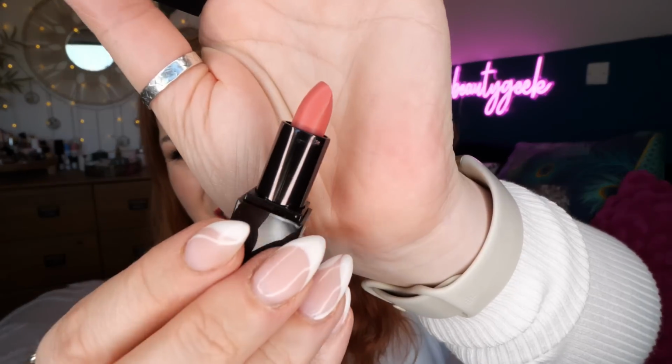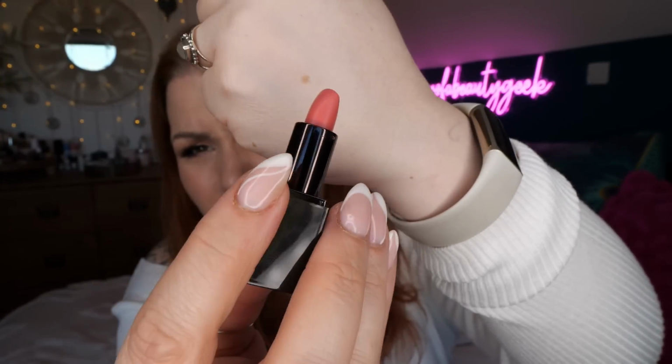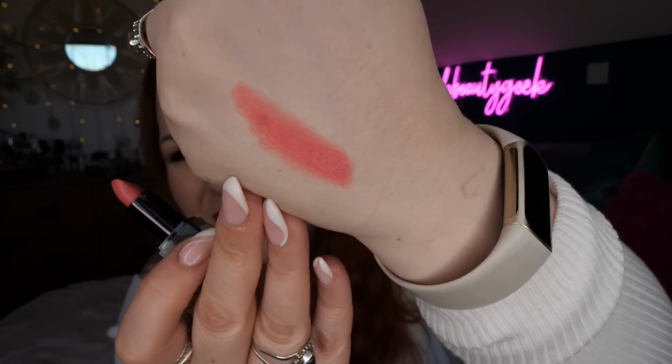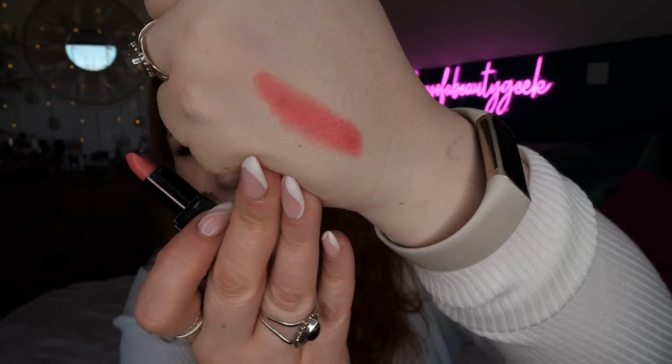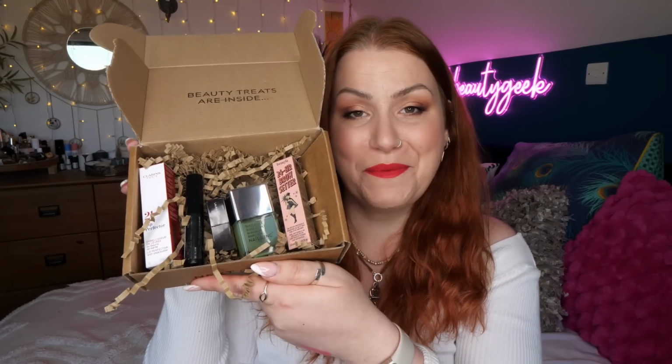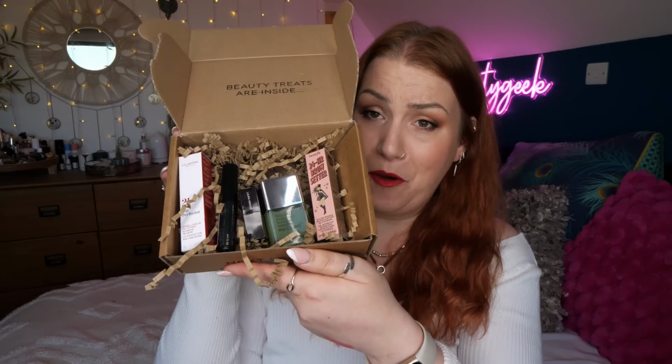What is New Prefer? Ooh, it's quite nice. Like a corally, let's see. Yeah, I really like that. We usually get a rosy one, but I really like that. That is definitely a colour I'd wear. And those are all the products in the makeup mystery box, which is unfortunately now sold out, so you can't get that one.